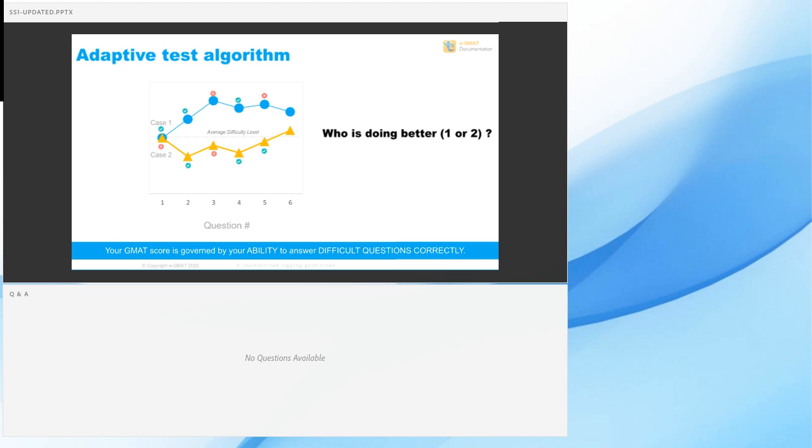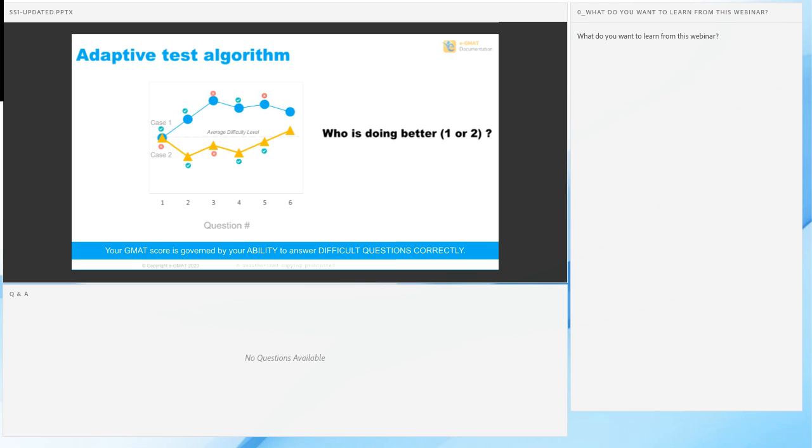For those 6 who think student 2 is doing better, I want you to tell me, those 6 only who think student 2 is doing better, if I were to end the test at this point, why is that? Why do you think student 2 is doing better?